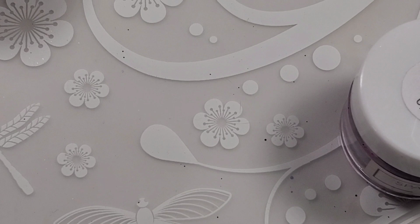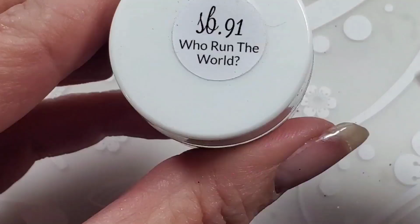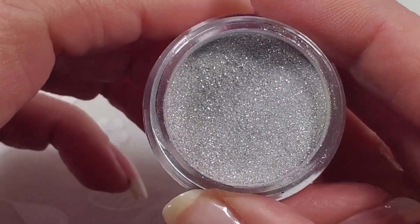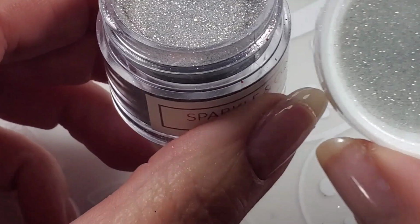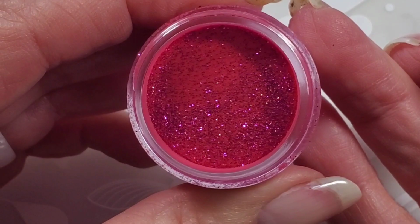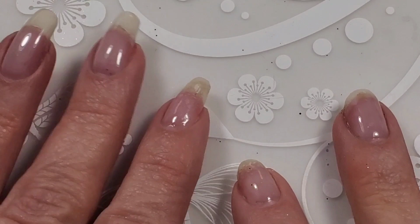Okay. Here is 90 Level Up. Look at that. So pretty. See, it's got pink in it. I love it. SB 191, and that is sub, so that means it's a sub dip. It's subscription box. You can't really see the shift in it, but it's got a pink shift. You can maybe see it on the lid. No. Yeah, there you go. And Ambition on Fleek, Sub 92. They're just gorgeous.